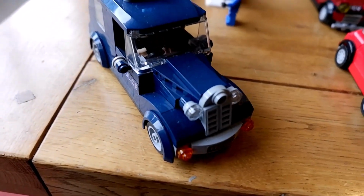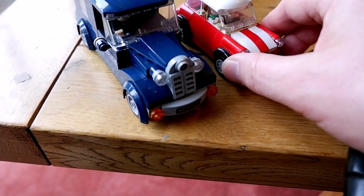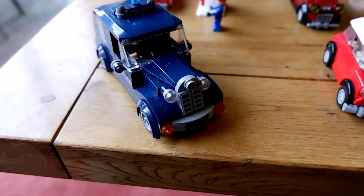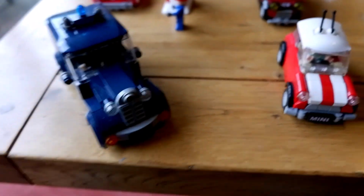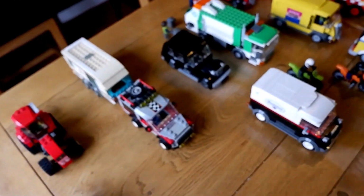And this one, of course, is a 6-stud vehicle, which if you put it next to the 5-stud one, notice it really does dramatically increase the scale of the vehicle there. I've noticed some of the Speed Champions cars are actually 8 studs now, which I think is way too big for Lego vehicles. I think 6 studs is pretty much the maximum, really, certainly for cars.